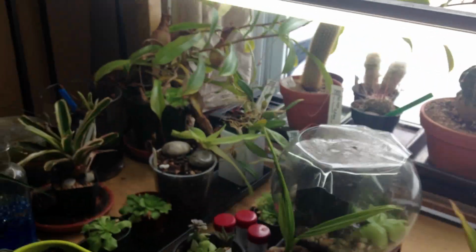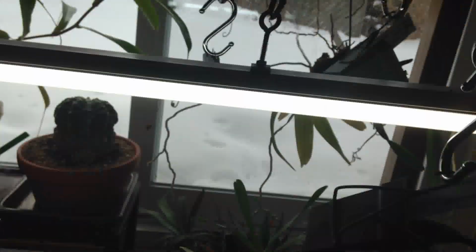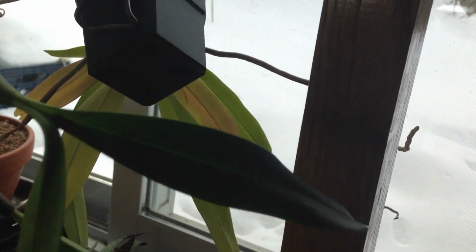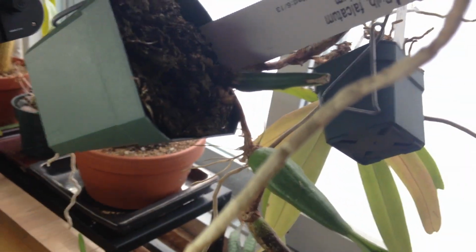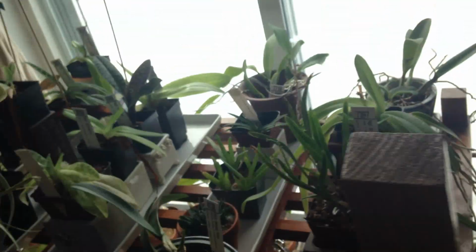It's very nice. And we do have some hanging plants, Cattleya, some weird hybrid. And over there is an Angraecum. Oh, wait, no, Aerides. This one's an Aerides. Over here is Bulbophyllum falcatum, right, the one that's hanging there.